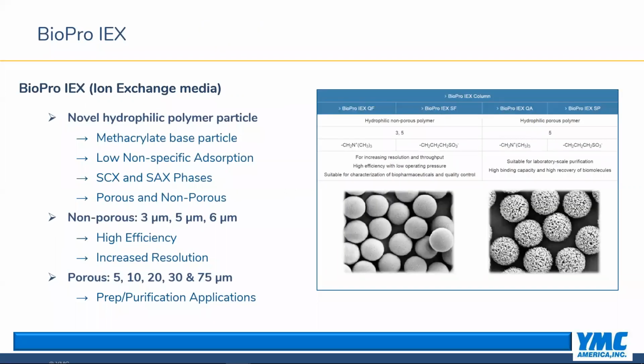This also makes the unit taller than the DAU series, so ceiling height needs to be accounted for prior to purchase. Since I simply don't have the time to cover all stationary phases that we offer, I'm going to highlight the two main YMC packing materials that more or less go hand in hand with YPT and Chromacon's prep systems, with the first being YMC BioPro IEX. BioPro is a hydrophilic polymer-based ion exchange media that exhibits little to no secondary interactions, unlike traditional polystyrene divinyl benzene-based ion exchangers.